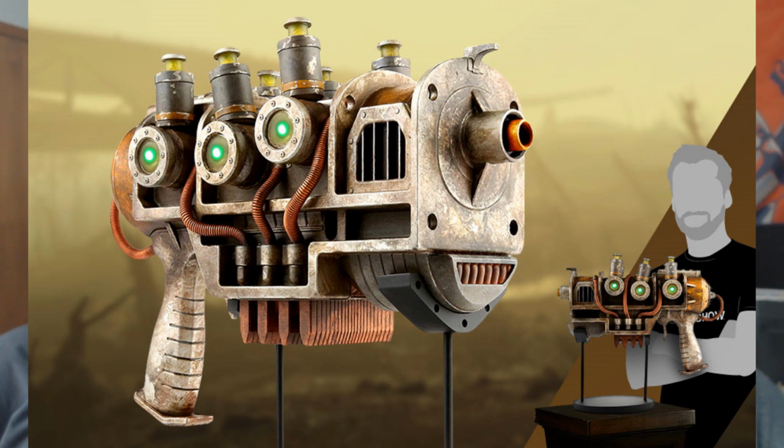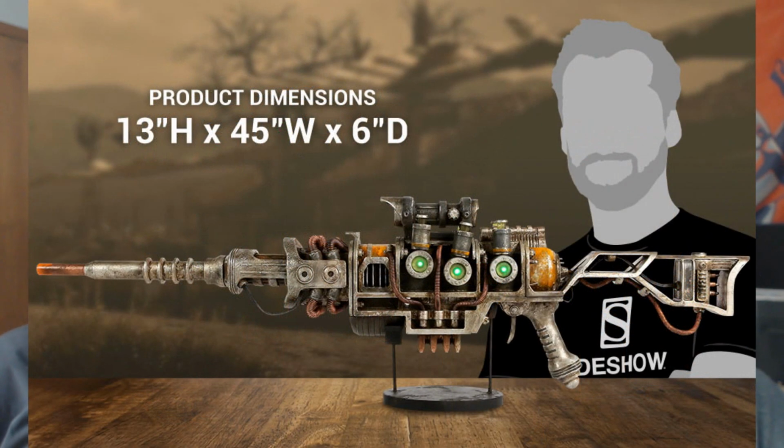And they also have a plasma rifle from Fallout, $120. Yeah, it's a little longer. But that's not bad for prop replicas. It doesn't look like they have any features. I don't think there's any light up features or anything on these. They might be, because they're showing the green glowing there, so there might be a battery operation in that, but that's not a bad price for those.